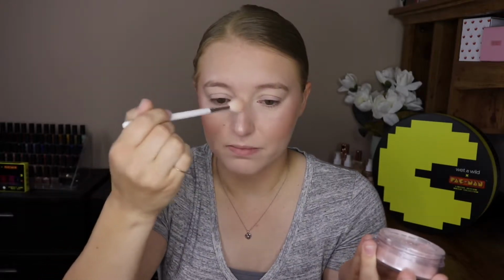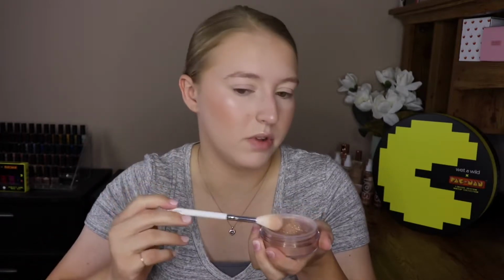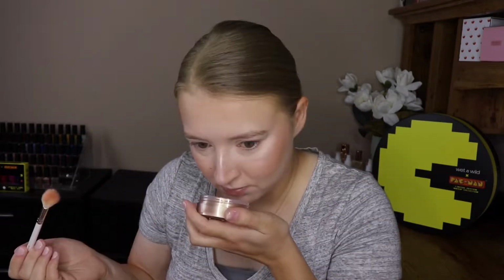Just going to put a little bit on my nose, just a little boop there. I'm also just going to take a little bit on my finger and put it on the top of my lip. Okay, now I'm going to take the gold one, Glow for Gold, and I'm going to just put a little bit of this on my cheeks as well. Ooh, that is so pretty as well.